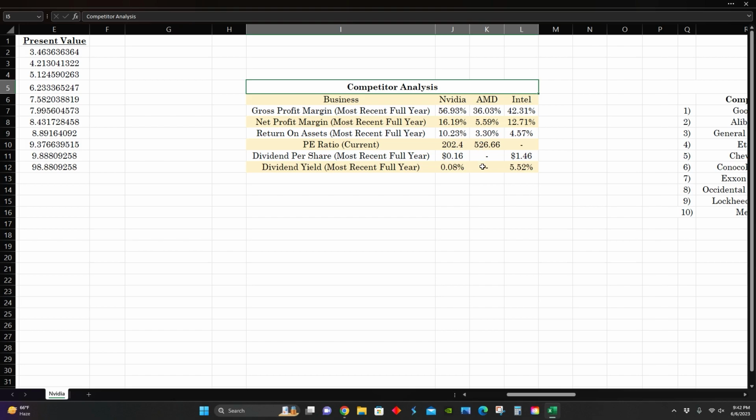They have a 56% gross profit margin, the highest net profit at 16%, and the highest return on assets at 10%. They are trading currently at a pretty high price to earnings ratio of around 200 times earnings, and they do pay out a very small dividend. Basically, dividend yield is 0.08%, so for every $100 you invest into Nvidia, you're getting paid about 8 cents per year in dividend, which is really nothing.